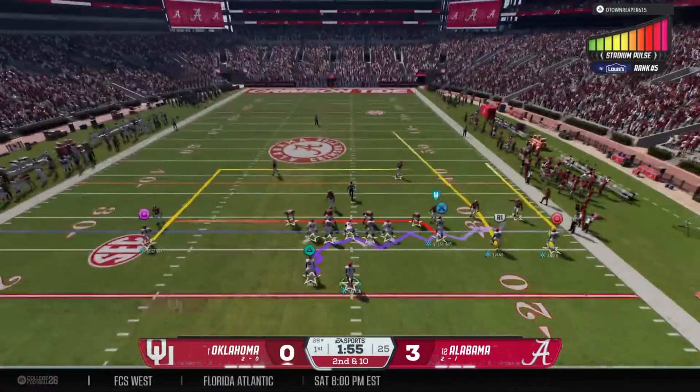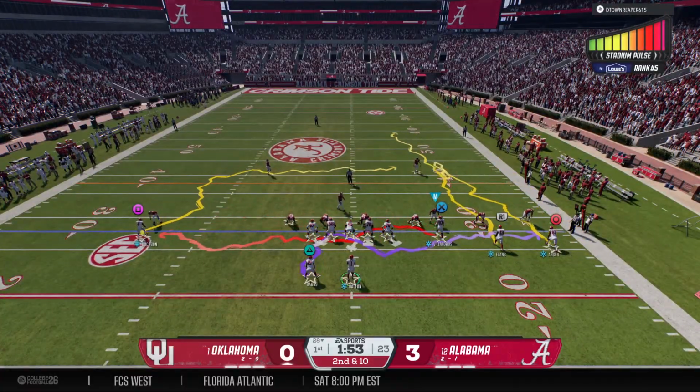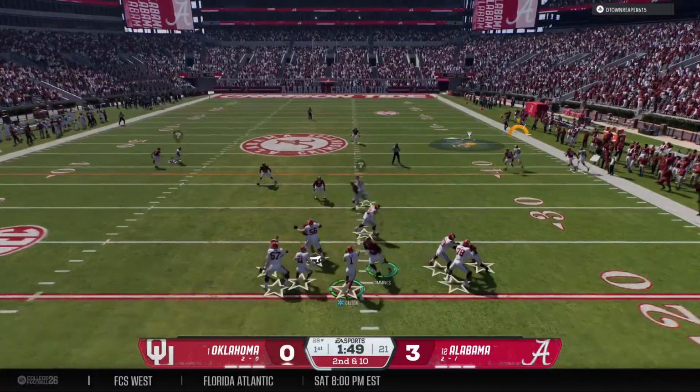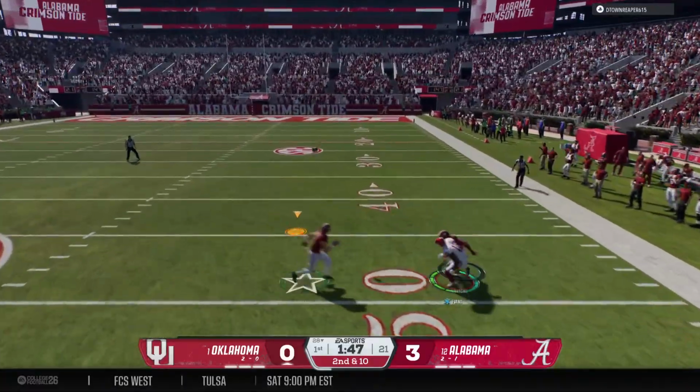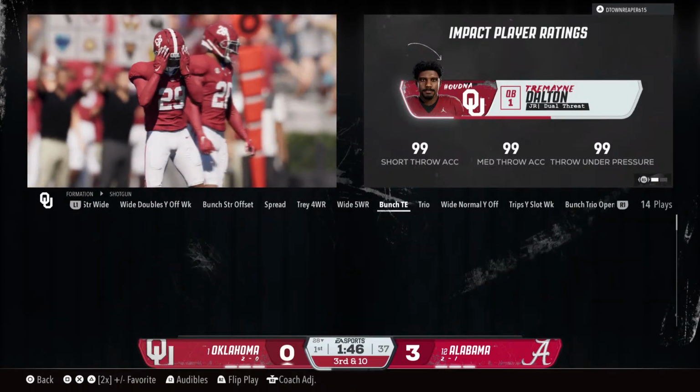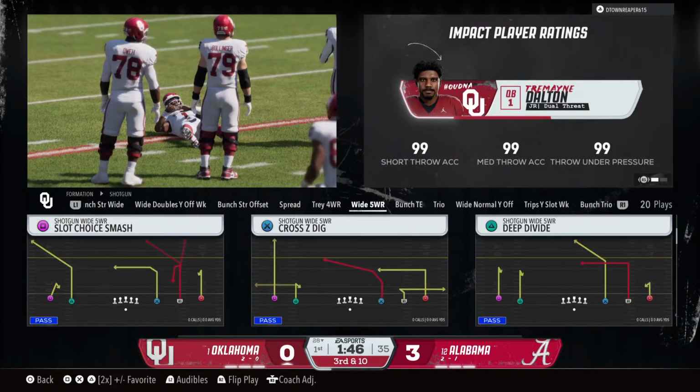Listen to the crowd energy here in the early going. This is a tough environment for visitors. They'll look to throw it here on 2nd down. Well, nearly interception here on the opening drive. It's going to bring up 3rd down instead.